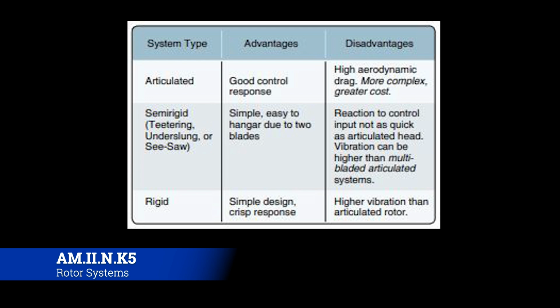It really kind of becomes the right tool for the right job. So an articulated rotor system, you have really good control response. It's very nimble. It's super smooth and stable, but it's more complex and it costs a lot of money. And it also costs a lot of money just to maintain.